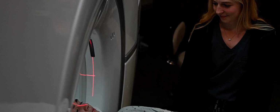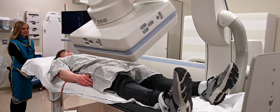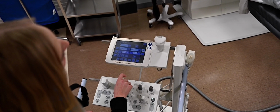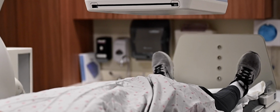Also, I really like that we get to do our clinicals at a level 1 trauma center, so we get to experience various patient conditions, and we also get to go through different modalities, which not all the programs do. So we get to go through mammo, MRI, CT, interventional, and then x-ray, so that's really neat too.